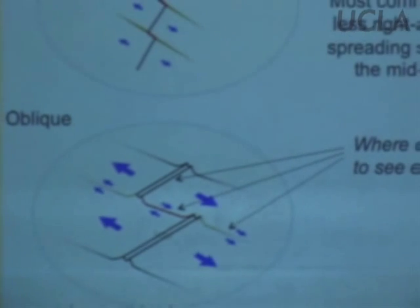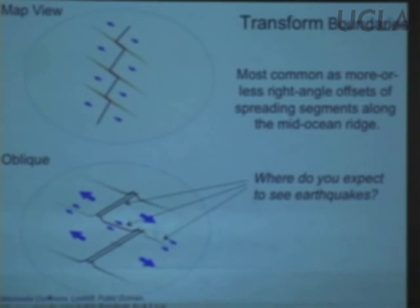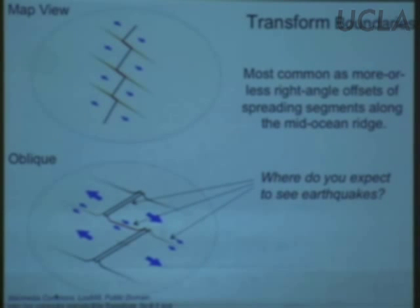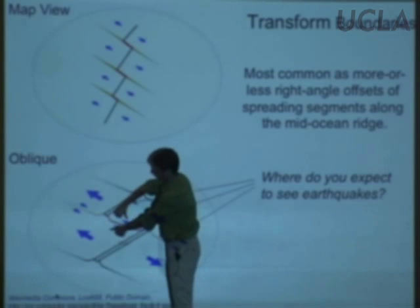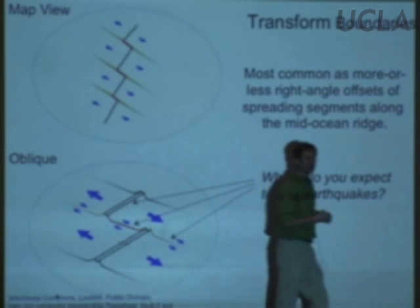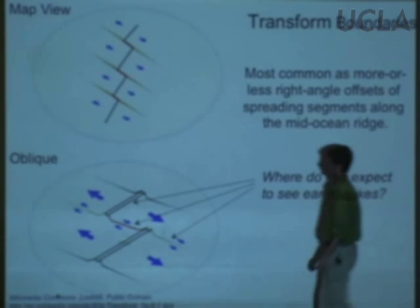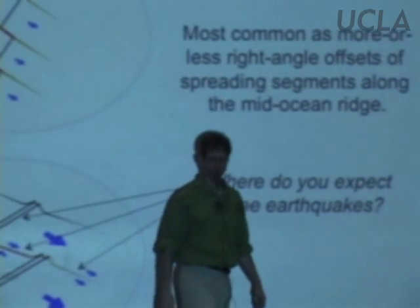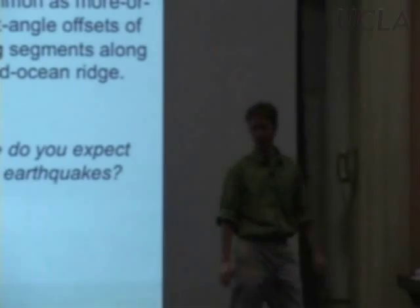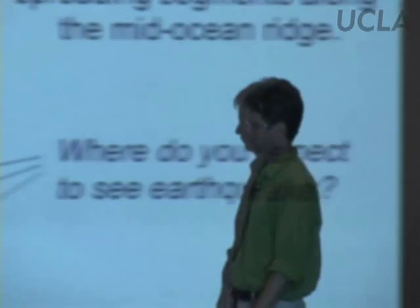So where would we expect on this simple map to find earthquakes? You would expect to find them on the red line, where you actually have side-by-side motion. Where else? On the ridges, right. You should certainly expect to find them here. You have spreading going on, and that's accompanied by earthquakes also. What about the third arrow? Should we expect to see lots of earthquakes here?